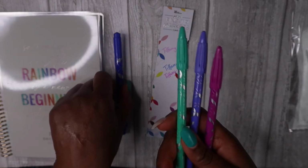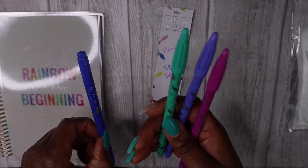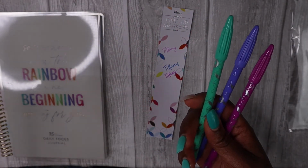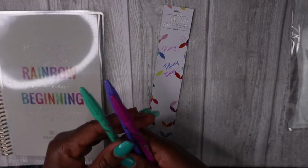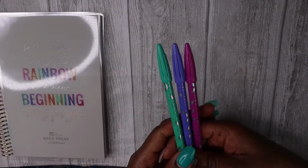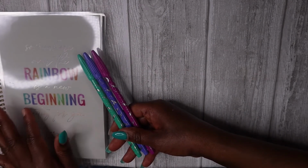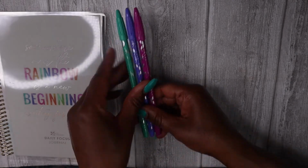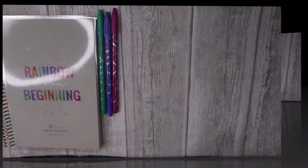I'm pretty sure they're a sneak peek for more markers coming out in this style, and I really do like the idea of adding them to my collection, and I hope that you consider them also. So that is the fine tip marker, and as you can see, they complement the whole rainbow theme very well. So I really do love those. Can't wait to use them.